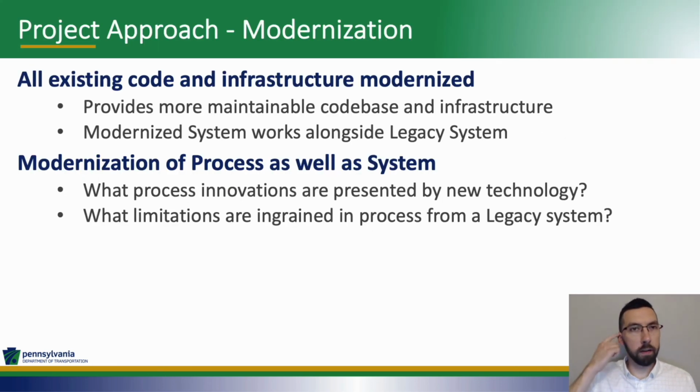So as well as the technical innovations, I do want to highlight some of the project approach innovations that we have in this modernization project. First, in general, this is a modernization of an existing system. And so we are being able to completely modernize all existing code base, infrastructure, makes us much more maintainable.